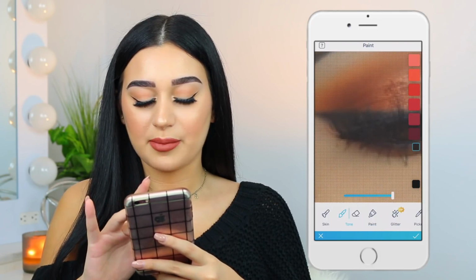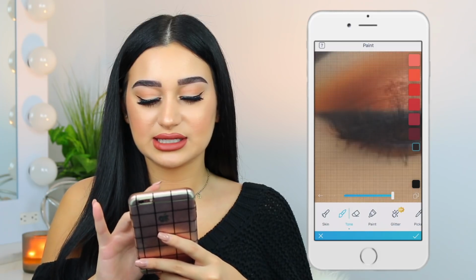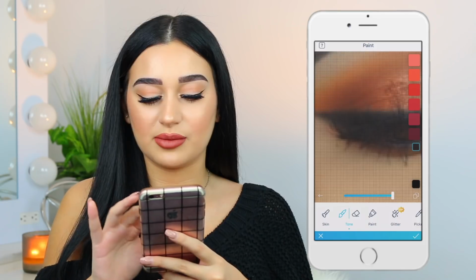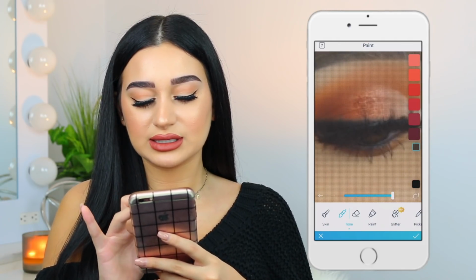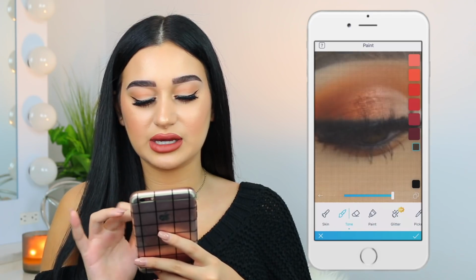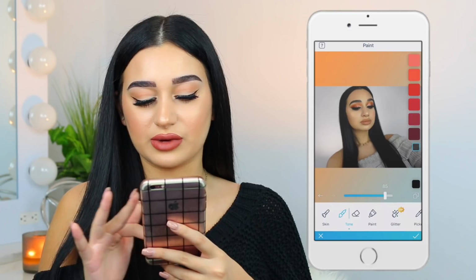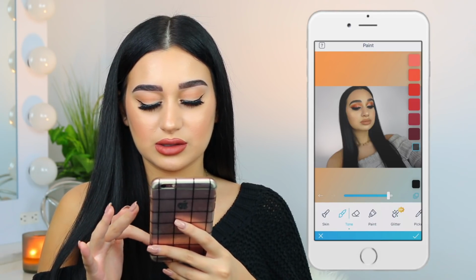And then I can go back into tones again with the black, and I can actually just darken up my eyeliner. I don't usually do this, I sometimes do this, but I think it makes the eye stand out a lot more when you just intensify the liner, because sometimes the liner isn't as black as I would like it to be. And as you guys can see, it just makes it look a lot more bold, and you can raise it and lower it, but I think I'm just gonna leave it pretty close to the top.